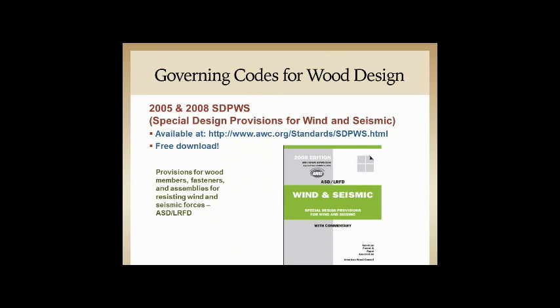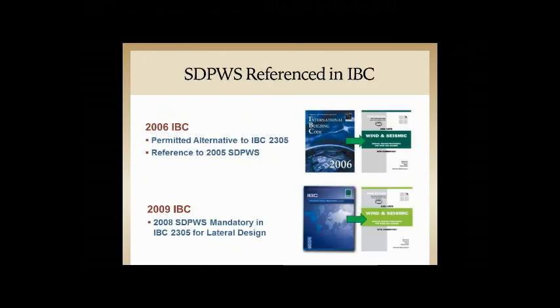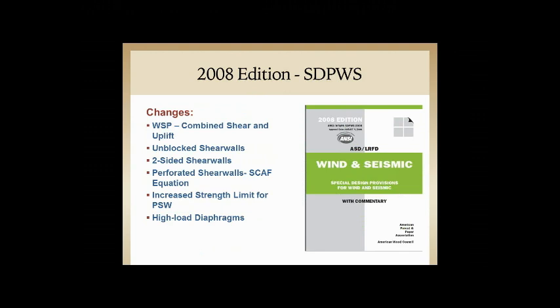The 2008 edition is the most recent edition and has more specific information about the lateral force load path and design methods. The IBC changed in 2009 to require, or make mandatory, the 2008 special design provisions in chapter 23.